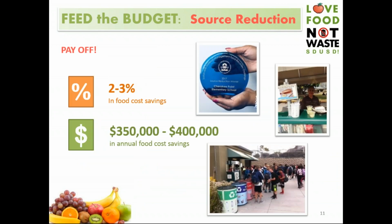So where do all of these efforts get us? What's the payoff? Well, for us, we estimate that our Food and Nutrition Services Department has saved approximately 2 to 3% in food costs since implementing our Love Food Not Waste program and focusing on food waste source reduction. This equates to about $350,000 to $400,000 in annual savings.